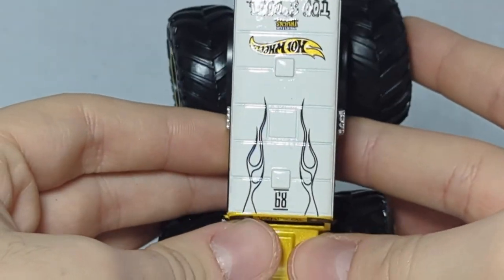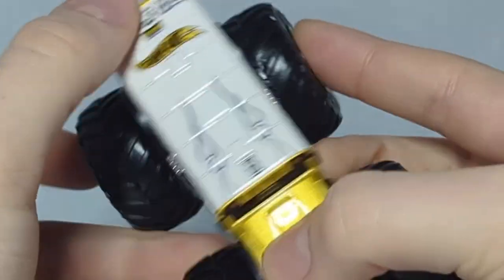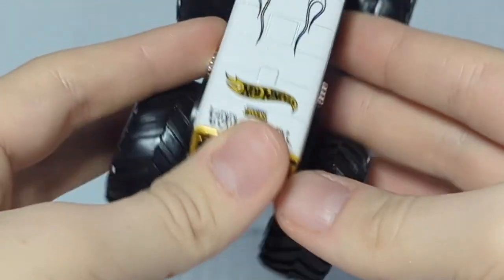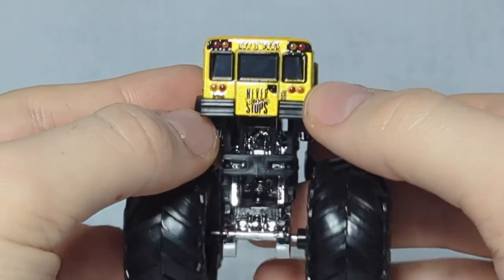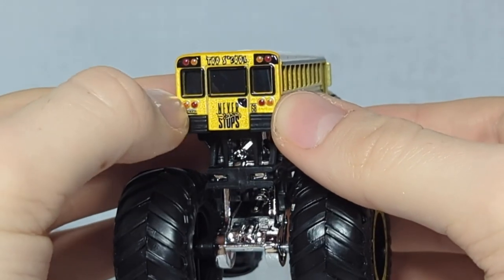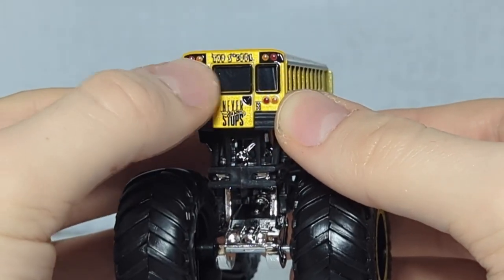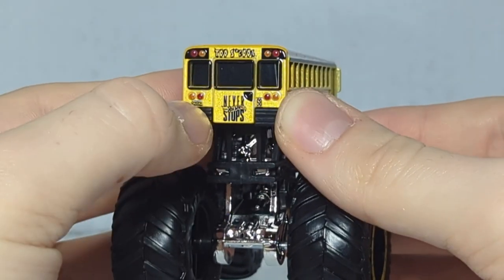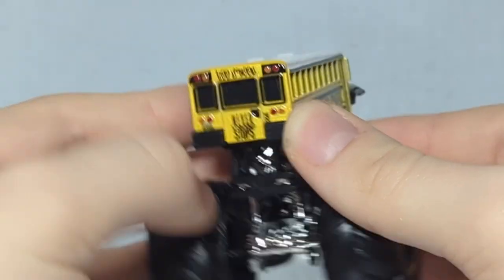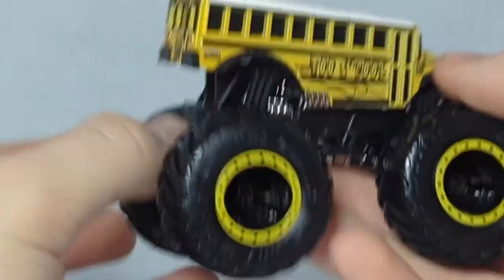Top of the truck is white, 68. We got some flames drawn in pencil. And then on the back, we have Hot Wheels, Monster Trucks, To School there. And then the back end has some pretty cool stuff on it. Got all the different lights, the little black boxes, the windows, the bumper. To School, 68, Monster Trucks never stops. Hot Wheels never stops. Pretty cool stuff there.